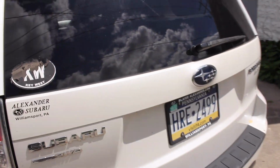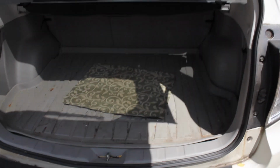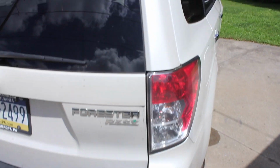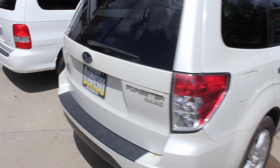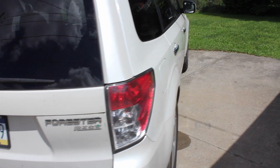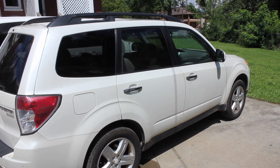I'm probably going to be up pretty late with this one tonight, as I was with the one in the garage last night. But you can't even see it. I'll show you that one in a second. Show you the rear of this. Typical all-weather floor mat. And yeah, the other side, the exterior looks the same. It's only got 60-something thousand miles, so it's not that bad mileage-wise. It's really clean, not much rust, which is pretty rare for these Foresters up here in Williamsport. But it's nice to see.